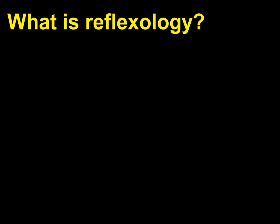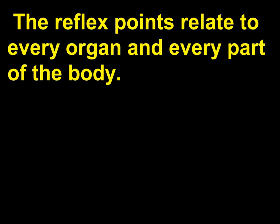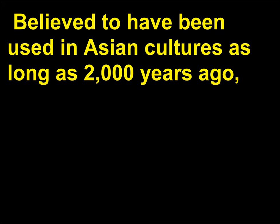What is reflexology? Reflexology is the application of specific pressures to reflex points in the hands and feet. The reflex points relate to every organ and every part of the body. Massaging of the reflex points is done to prevent or cure diseases. Believed to have been used in Asian cultures as long as 2,000 years ago.